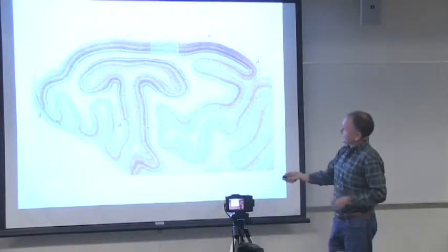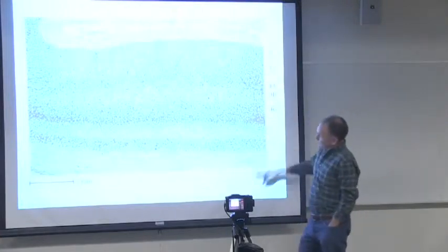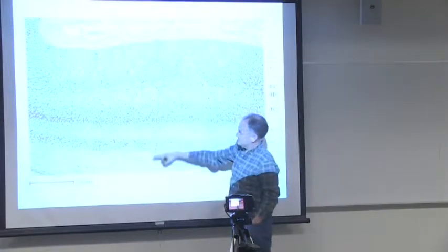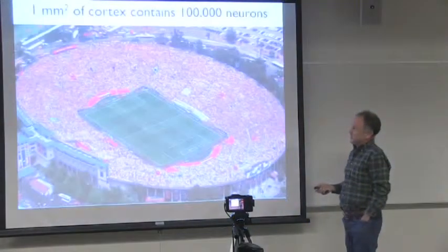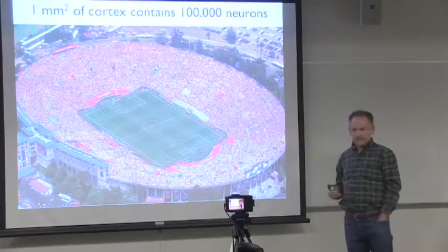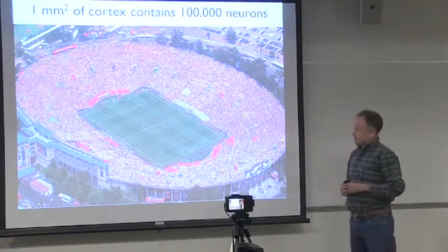Okay, so if we zoom in on that a little more, this is what a cross section of the cortex looks like. There's a highly layered structure here, where the input fibers come into layer 4. They project to these layers, and the neurons in the superficial layers, which in turn project back down here. And in a square millimeter of cortex, there are about 100,000 neurons. Just to give you an idea what that means, that's what 100,000 looks like as a stadium on a full day. So try to imagine this many neurons packed into a square millimeter surface area of the cerebral cortex.